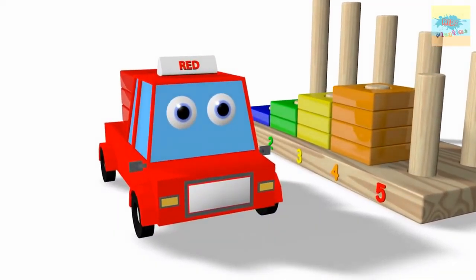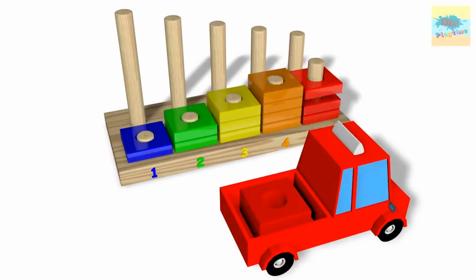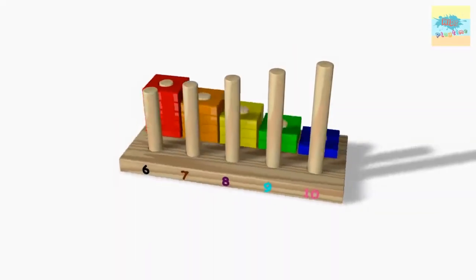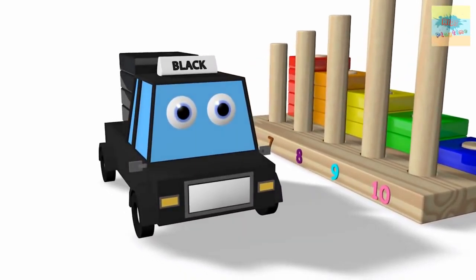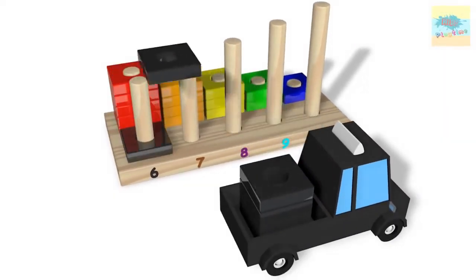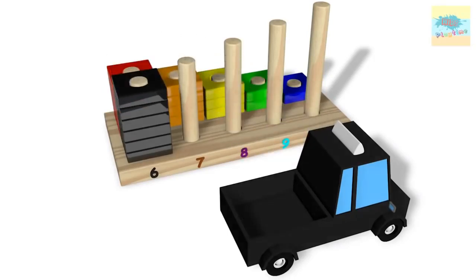What color is this? Red. Wow. One. Two. Three. Four. Five. What color is this? Black. Wow. One. Two. Three. Four. Five. Six.